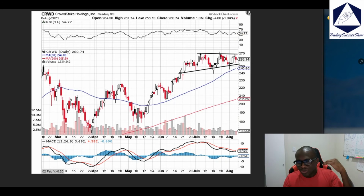I want you to keep an eye on the volume. As volume comes in, I think we're going to shoot through this area into the $300 spot. This is for long term. I'm expecting $300. If the market continues to do good, I'll be taking profit on the way up.